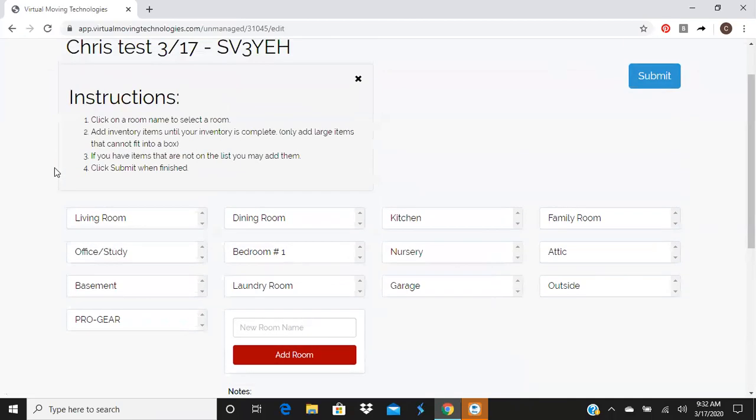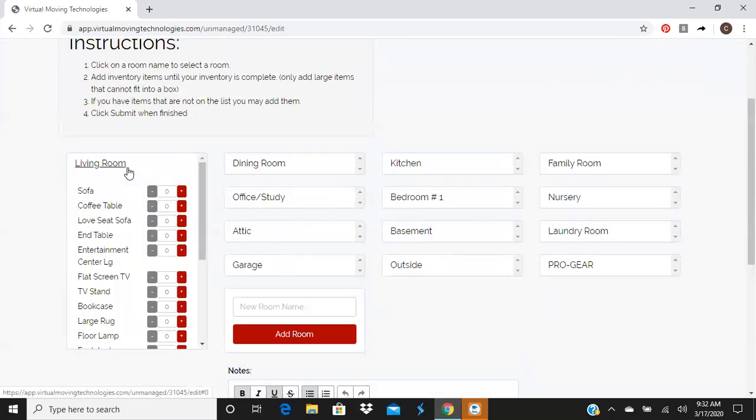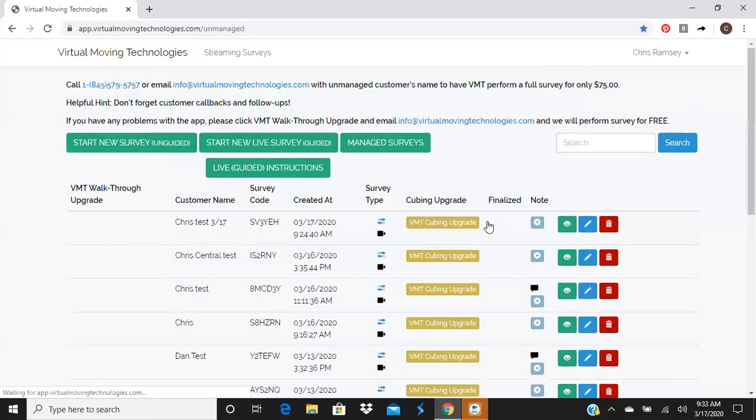Ideally what would happen is you have the video on one screen, our inventory tool on your second monitor, and you open the room that you're in, and pretty easy, just click it like this. Once you're done in that room, close it, open up the next. So as of now, we won't be using that. We'll just be using the QLab, but in the future you will.